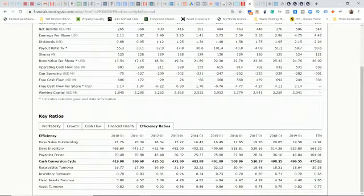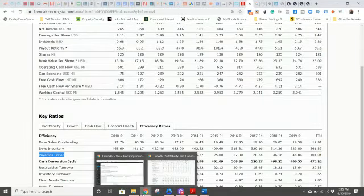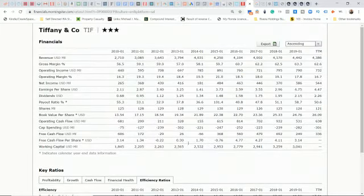So let's calculate it out. So 17.9 plus 61.3 minus 104, oops, okay, 475.2. So that's what we have here. So this plus this minus this is the cash conversion cycle. Incredibly important number. Again, as I've outlined in this video already, for Tiffany's, it doesn't look great. It's risen by, again, almost 85 days in 9 years. That's not good.